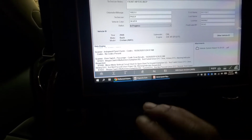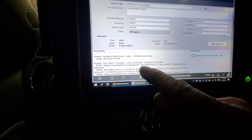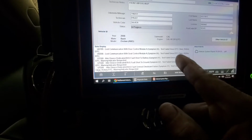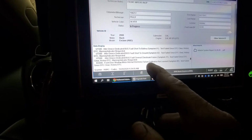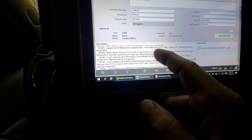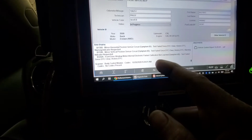When I get something in with all these codes, we've got 198,251 miles on this vehicle. Are these old codes? Who knows? But it is saying that they did fail since the DTC clear. Bus fault, checksum failure, door switch. You can just see the list.